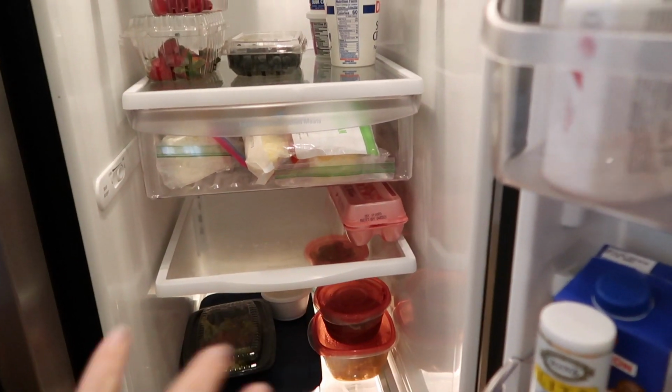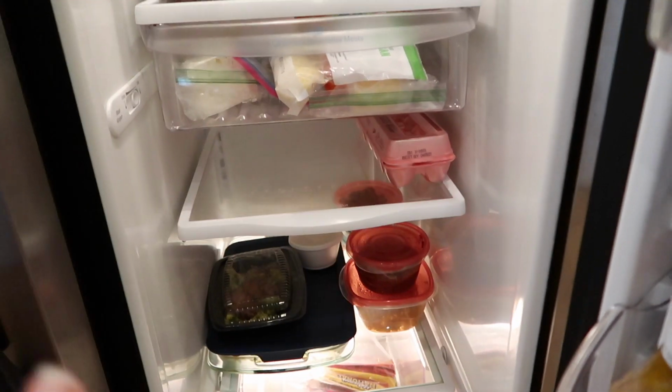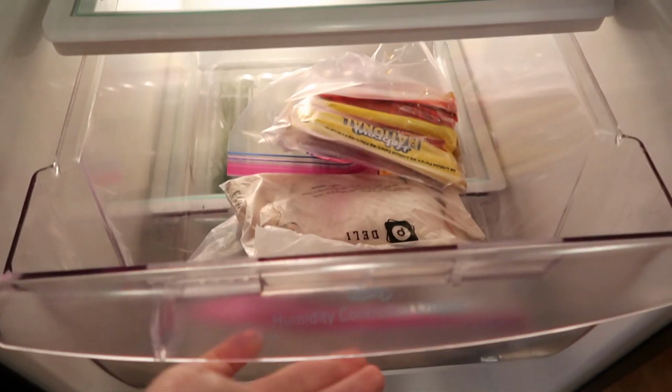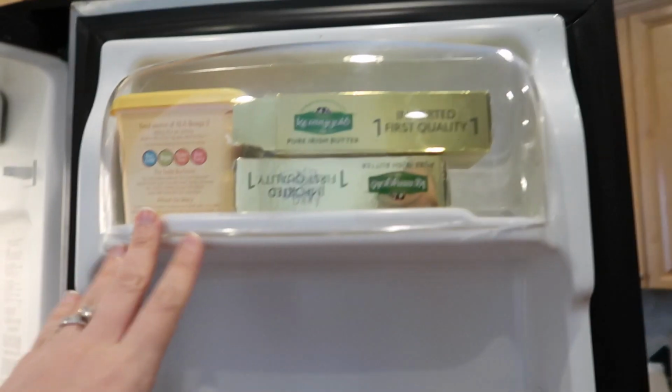And then down here, I think we're just going to keep our eggs, maybe an overflow of leftovers because we tend to have a lot just because we meal prep. Leftovers are going to go in this one right here. This drawer is going to be meats, and this drawer is going to be some veg. And on this side up here, we got our butter.